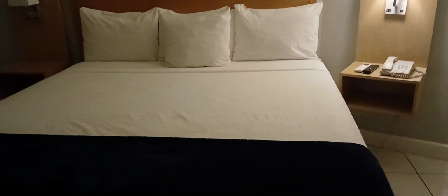Typical bedroom, you get a safe, iron board, and the room comes with an AC. There was no mini fridge, but we got a kettle for making hot beverages.